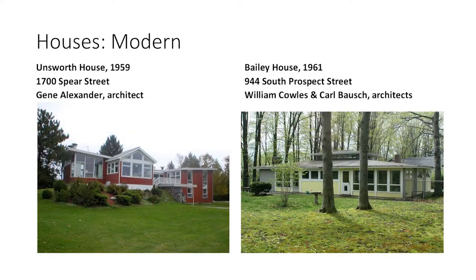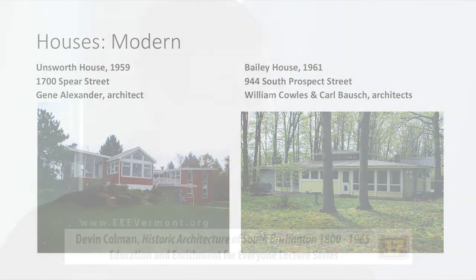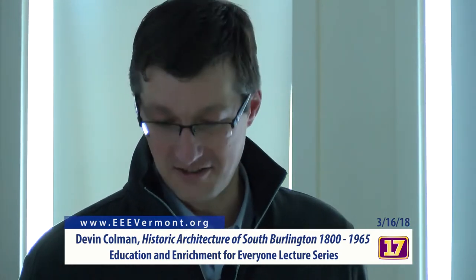Some more modern houses, the Unsworth House on Spear Street. This has been demolished, unfortunately. And the Bailey House on South Prospect Street, which has a great background. The original owner wanted a central courtyard, so the house is kind of shaped like a donut with a central courtyard in the middle. She came from California, where it doesn't snow. And so the architects wisely said, let's do some clerestory windows and a roof, and you'll have your central courtyard. It's really a beautiful house inside.